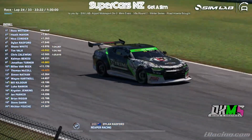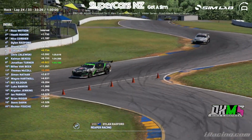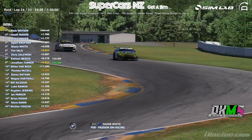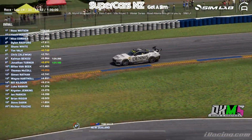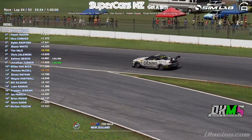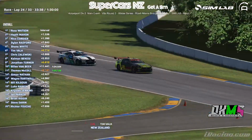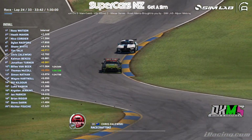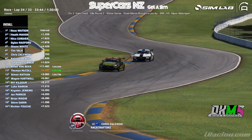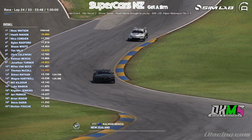That's all pretty spread out. Looks like Tim Volt putting a little bit of pressure on Shane White in the mirrors. Thomas McCall on the back of Billy Van Beek, fairly close. That would be one to have a look at. Yeah, I might just scroll down the order, get every car. Keep an eye on Heath up the front there. Bit of race room between those two.